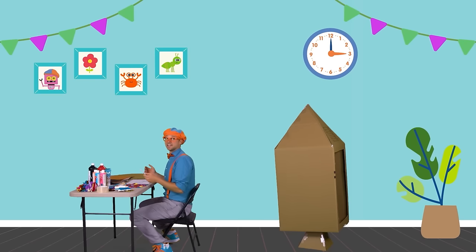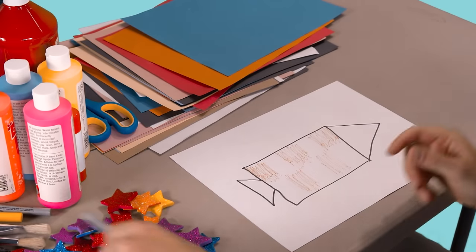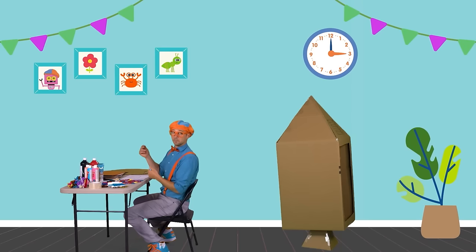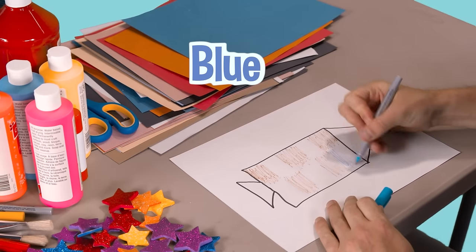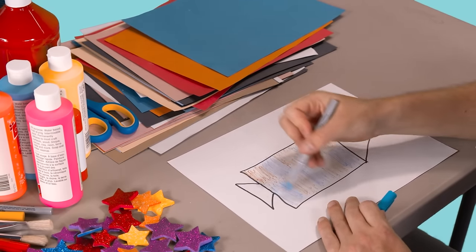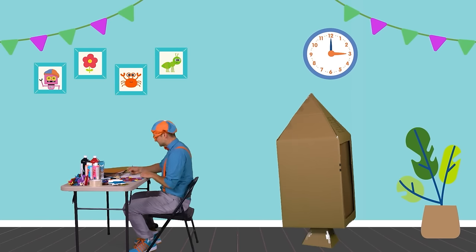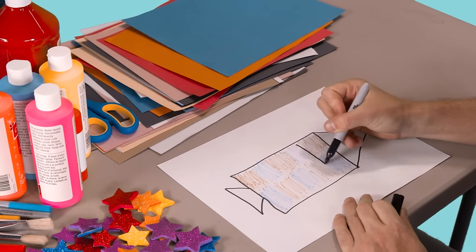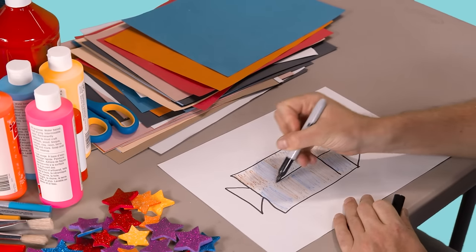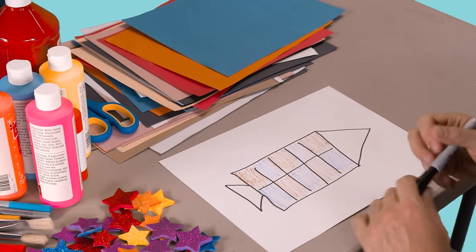And obviously, I want a lot of color. So first, let's take some orange. Perfect. I love orange. And then let's take some blue. So, let's color it in. I have a plan. I'm gonna use colored paper for that. So I'm actually gonna use this black marker to symbolize that these are pieces of paper. We will do that later.